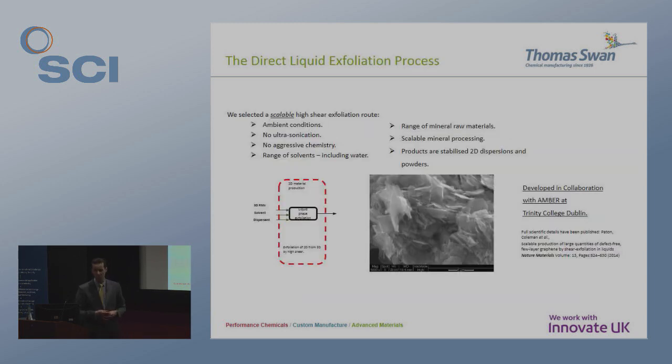So a little bit about that process. What does a kitchen blender look like? It obviously isn't a kitchen blender. We call it a direct liquid exfoliation process. And this is what we developed with Amber and the Thomas Swan Dublin team. And effectively, it is high shear mixing. That's as simple as that. But it's making sure that it's done in a continuous process on a line that goes round and round, so you're constantly making the material that you need.